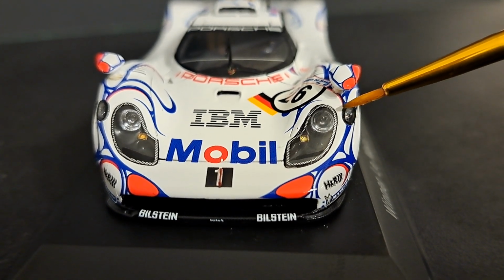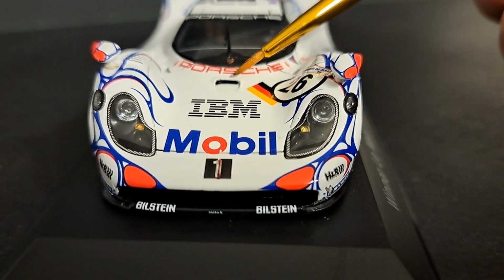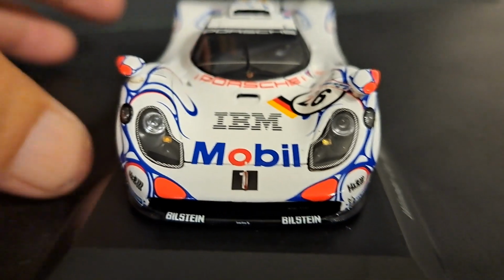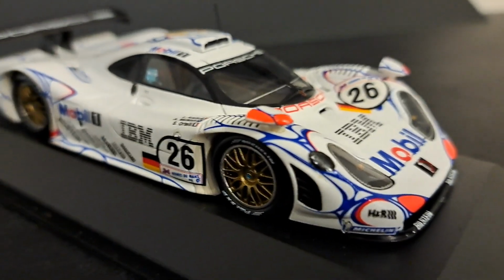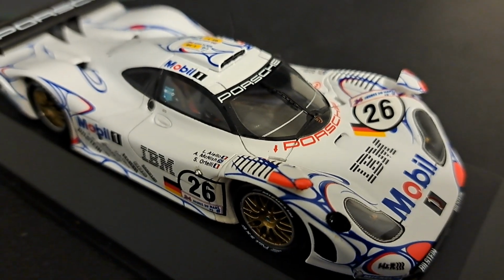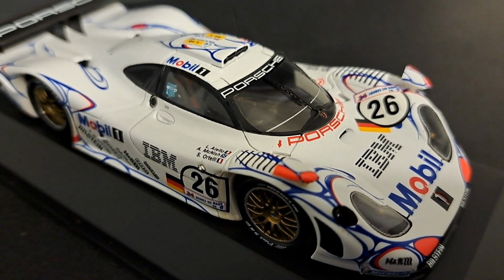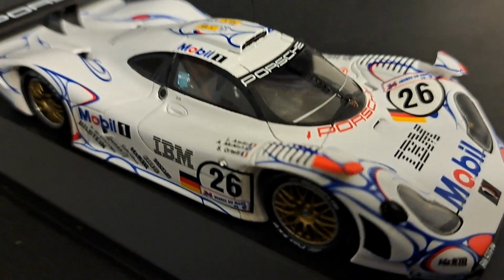I mean, this is the thing that Spark is known for. The air inlet here on the front, again, very, very nicely done. It is not quite as poorly done as the air intake over the engine was. Here's a cool look at the side of the car. You can see the names of the drivers on both sides of the doors on both cars. As I mentioned, interior detail is really good, even though it's kind of hard to see here. You can see some of the seatbelt detail.